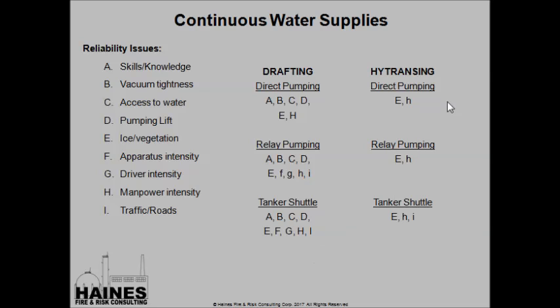What we're going to talk about next, and I want to introduce you to, is high transing. In high transing, you'll see that we've really eliminated a lot of our reliability issues. The one thing that's going to always be there is ice and vegetation. But we are going to have some manpower reliability issues because we need more people to put a high transing operation into place than a fire hydrant.